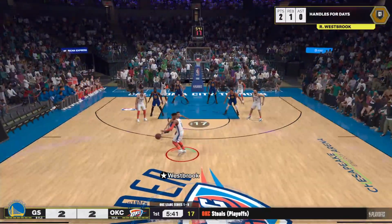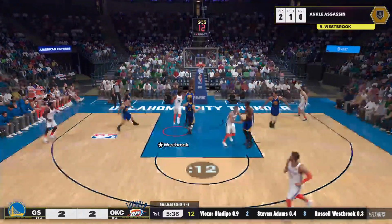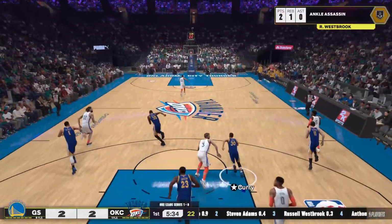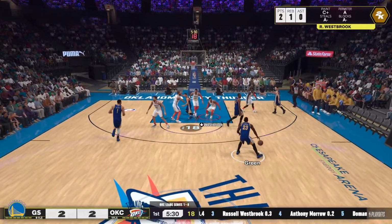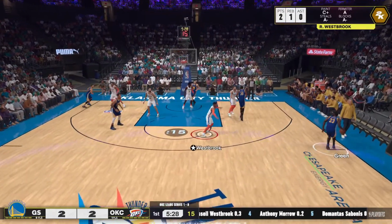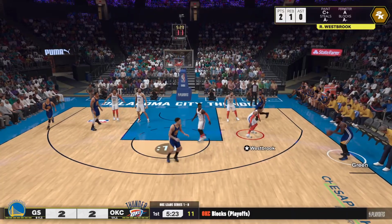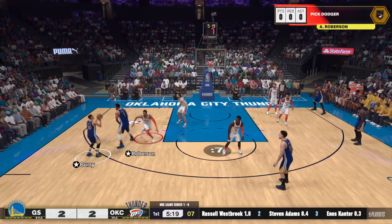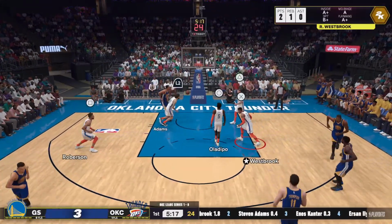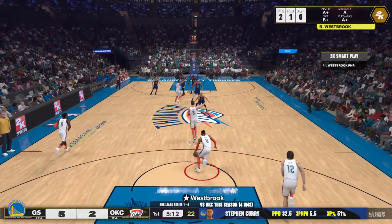Now here's Westbrook. And there's the drive. And denied. He sends it right off the glass. Curry kicks to Green. And here in the first, closing in on 2 minutes played. McGee a screen. Plenty of daylight on that shot. He has perfected his ability in the pick and roll.